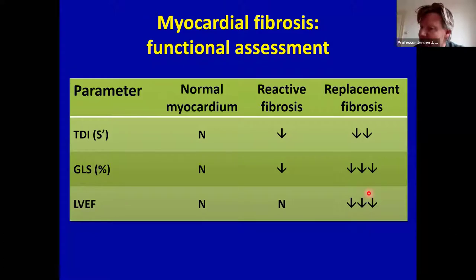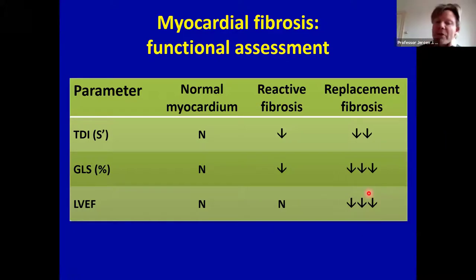I still have a normal ejection fraction. Still, the patient has heart failure. So he has heart failure with preserved ejection fraction. But if I run my global strain or I do my MRI, then I see that that is not normal. So normal ejection fraction, but a reduced strain is probably all these diseases that we're talking about. This epidemic of heart failure with preserved ejection fraction.